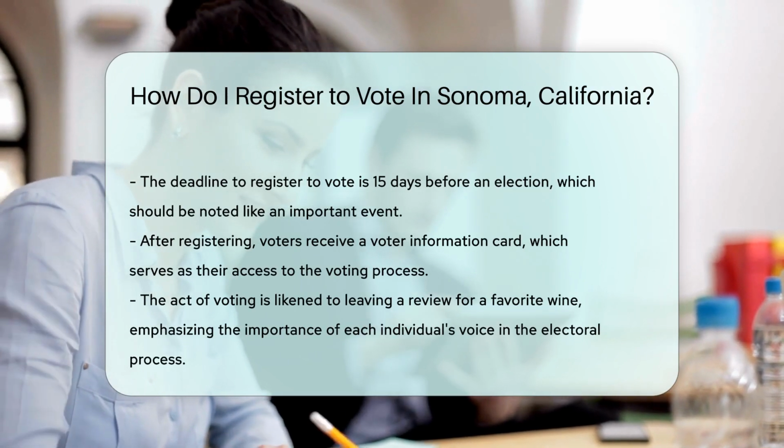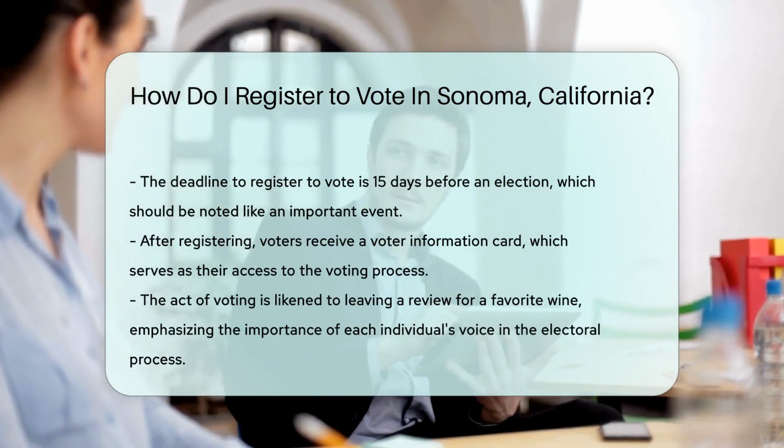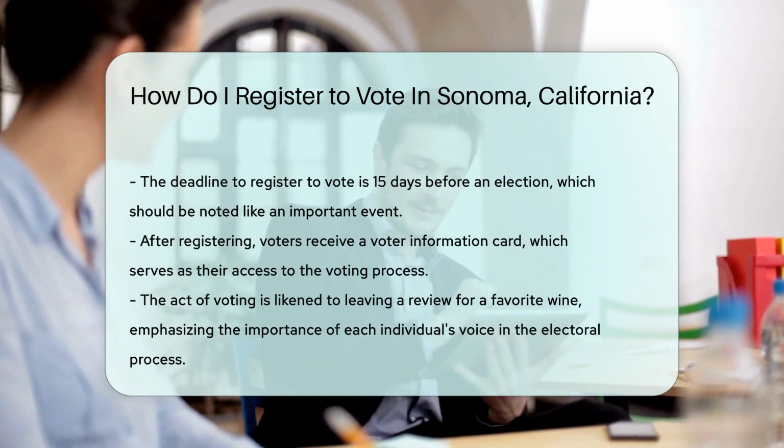Once you're registered, you'll get your voter info card. It's your ticket to democracy, not a wine tasting, but just as important. Remember, your vote is your voice. It's like leaving a review for a wine you love.